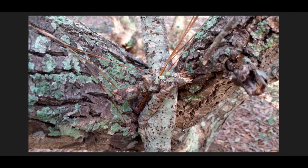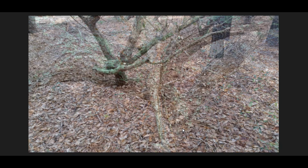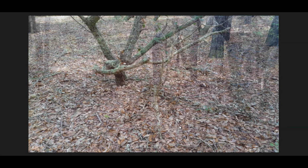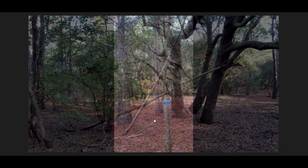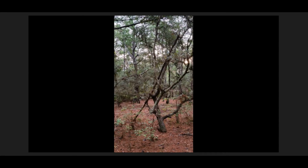This is a close-up of the one we just looked at. This is the same one. And another one here. And here. And then there were some big ones, as you can see there. And another. I'm going to pause this and tell you a little something here.